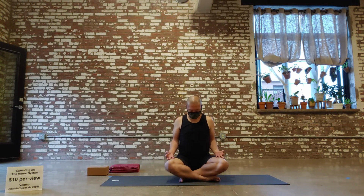Chin toward the chest. Big circles with the head in one direction. Ear to one side, roll it back. Opposite side, roll it center. Take a few more rounds at your own pace, allowing the circles to begin to move the top of the spine, your neck, and your shoulders.